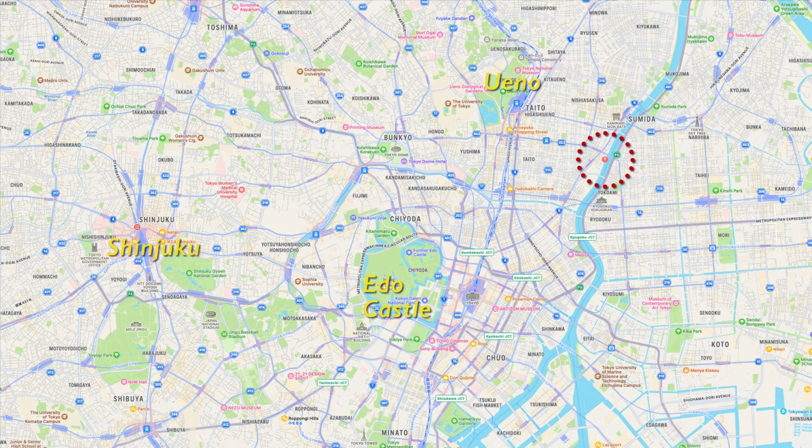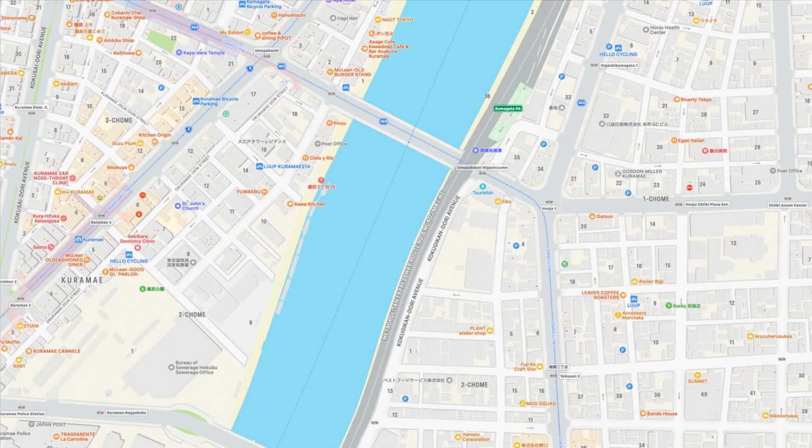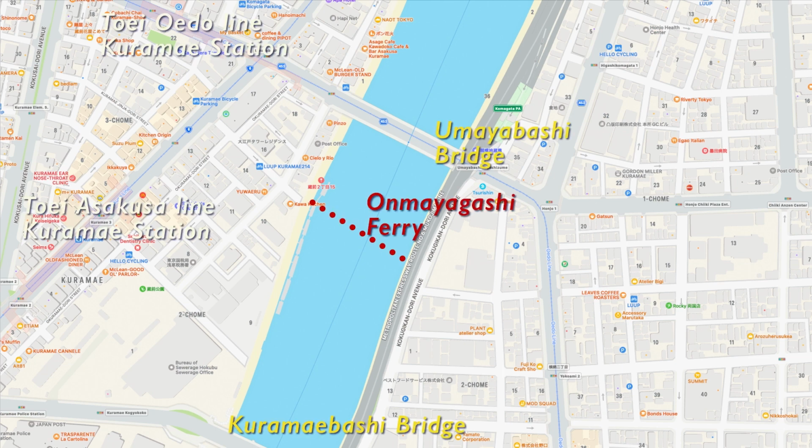Please first check where this place was located. It is located about 4 kilometers northeast of Edo Castle. The area is surrounded by a red dotted line. Please see a slightly enlarged map.